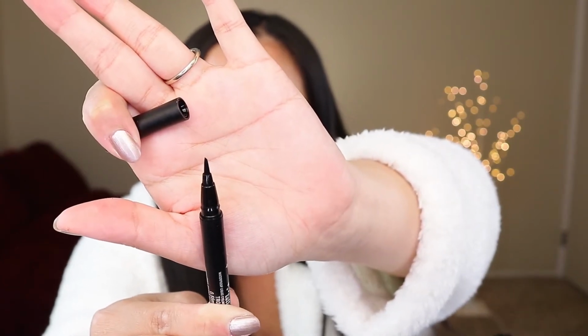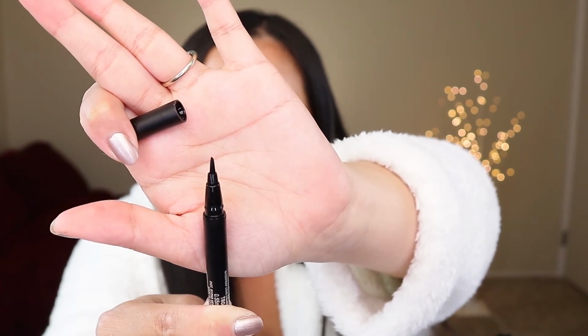So it looks really, really sharp, and it looks like it will create a really good straight line. All right, and it looks like it's a brush tip. Yep.